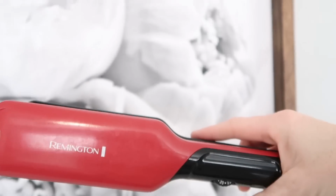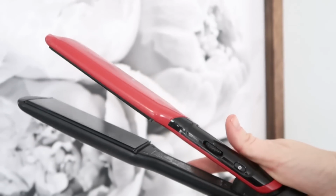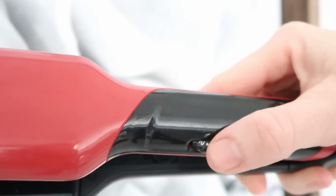It's not much. And I just use this Remington straightener. It goes up to heat number 30, and I keep it on heat number 30. It heats up in like 60 seconds, which is what I love. Got this at Target. So that's it for day 2.